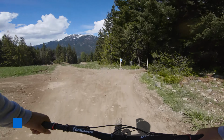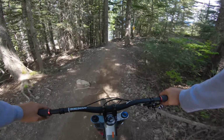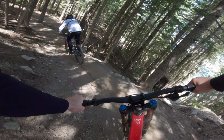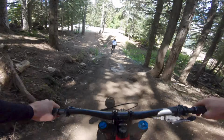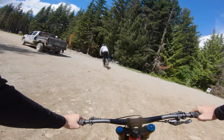Wednesday night skills area. It's good for practicing your moves. There's a couple more advanced moves in here too. There's a pre-hop coming up that you can do. I feel like we're gonna see Pete take a gnarlier line than the blue. Oh yeah, there he goes. It's actually quite the aggressive hop.